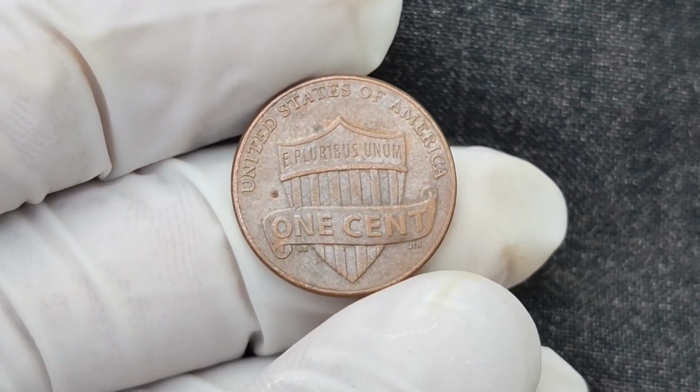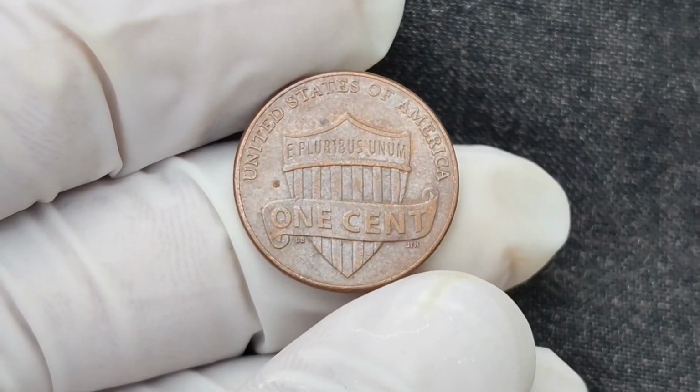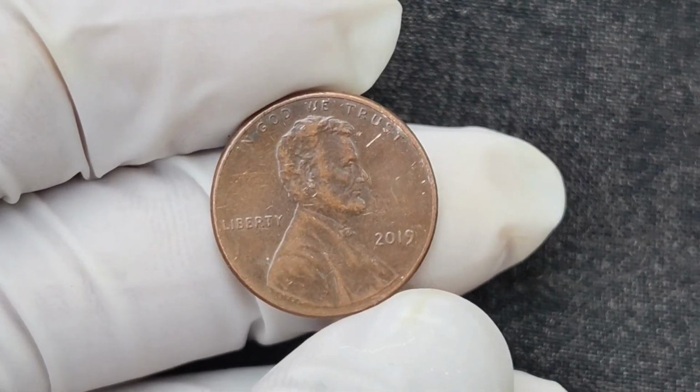All right, folks, now it's your turn. Go grab your wallet, your coin jar, or even that random pile of change in your car's cup holder. Look for that elusive 2019 no mint mark penny, and you might just hit the jackpot.